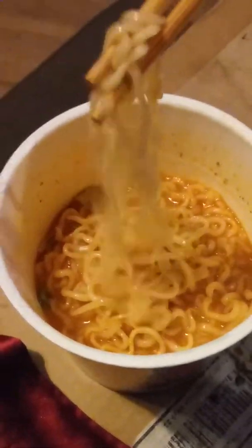So here you go. And sorry you can't see my face, I'm really not presentable right now. I'm in my jammies and stuff. So anyway, let's take a bite. Here we go. One, two, three.